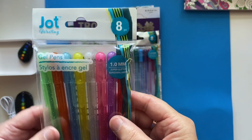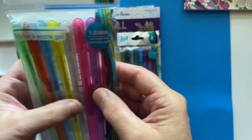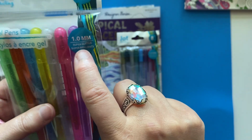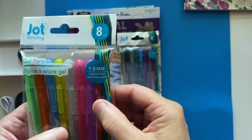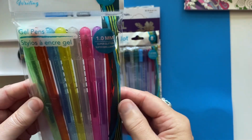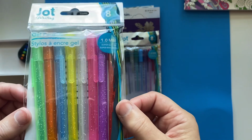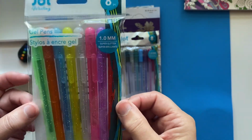This one, eight pens in the set, and they're 1 millimeter. And these are called Super Glitter. And I did try these out. My friends, I was surprised at how nice these are.